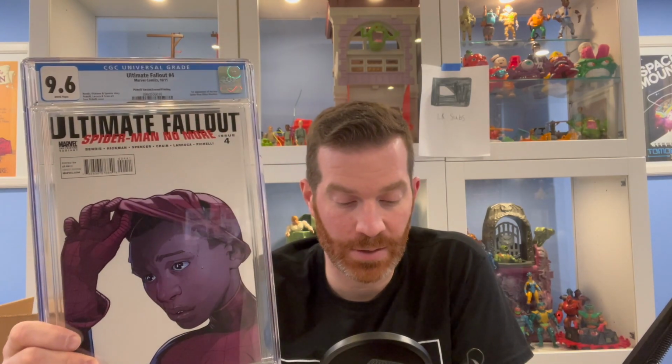Next up is Ultimate Fallout 4 in a 9.6 second print, and I bought this book for $80, and with the fees it came to about $115 all in. A 9.6 in November was going for around $250, and right now it's going for $300. So at least it's going up, and hopefully I'll hang on to this a little bit longer until there's some more news about Miles Morales.